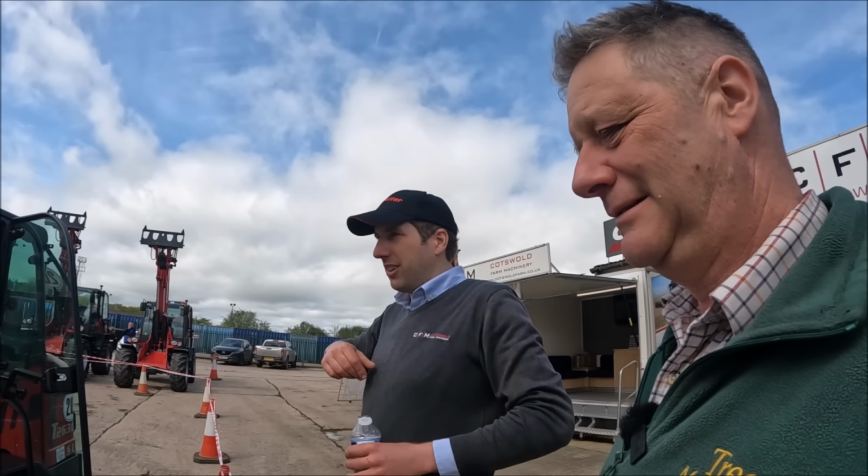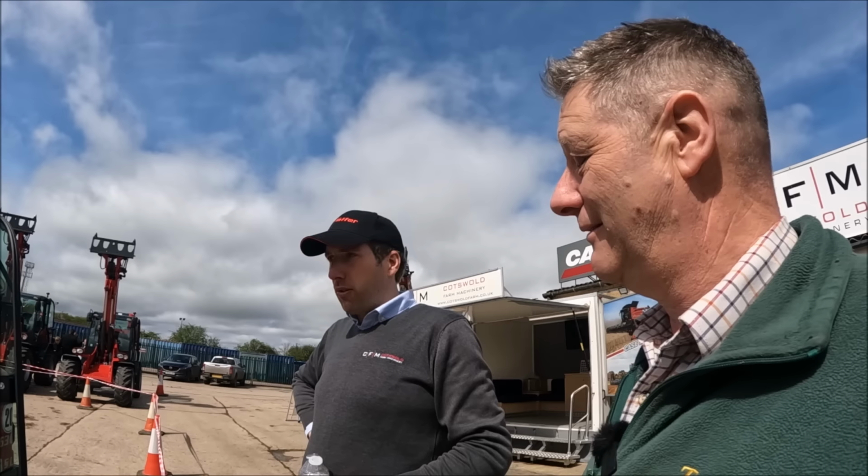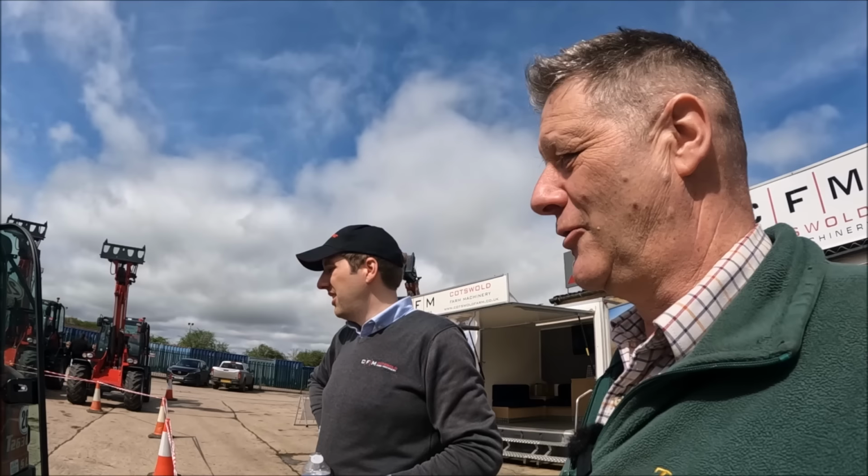The advantage of it is we can order them with the telescopic boom. Right, okay. So you have a little bit more facilities for maybe unloading a straw trailer if you've got more bales on there. Would you lift into a grain trailer, though? Yeah, a grain trailer it would. A silage trailer would be limited. Or a grain lorry?